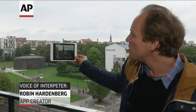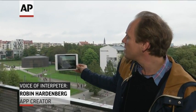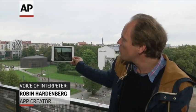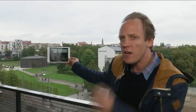It is a kind of symbol of the godlessness of this place, and what is special is that you see it here. You don't see it as a film on the iPad, but rather you see it at the place where it happened. It's like a window to the past.